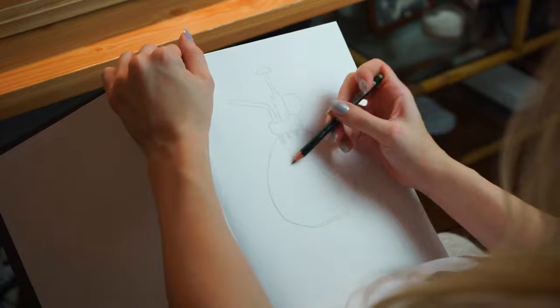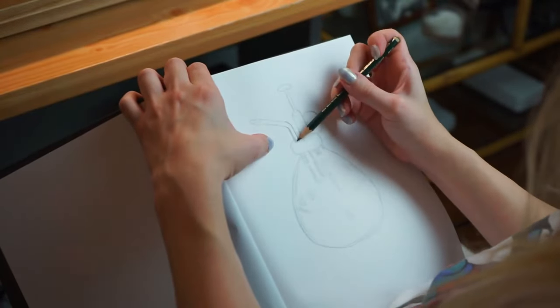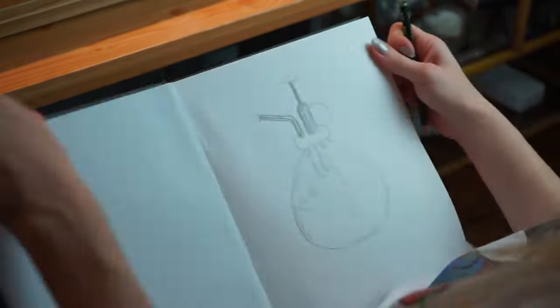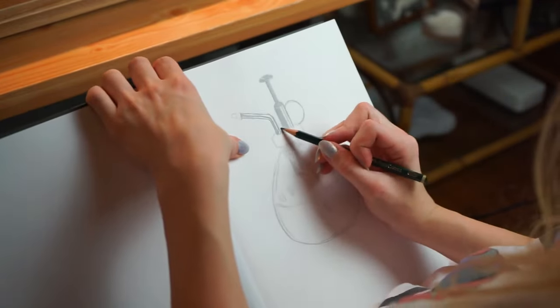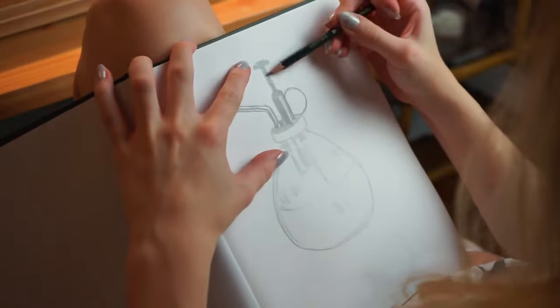So as I was mentioning earlier, I am keeping this sketchbook for my basic drawing class and we're doing still life drawing in it each week. So for the first week, all we had to do was draw still life. And then as the weeks have gone on, it's been a little bit more specific. But for now, I just did an object. I could choose any object I wanted and I just had to make a drawing out of it.